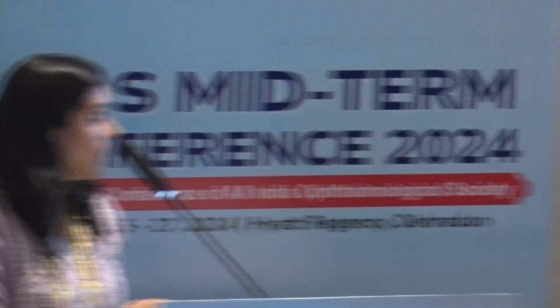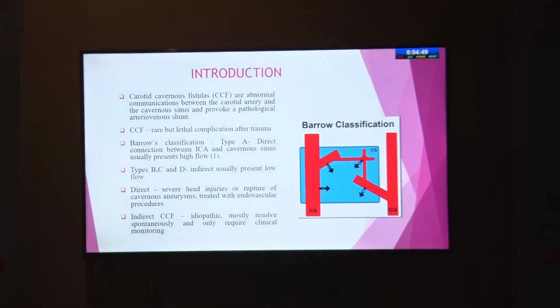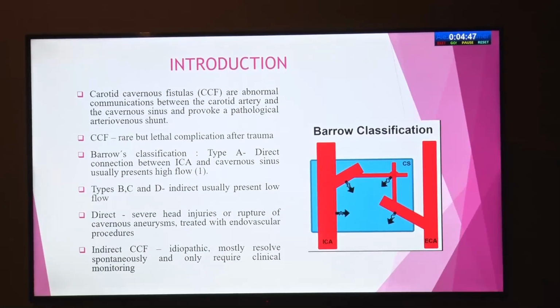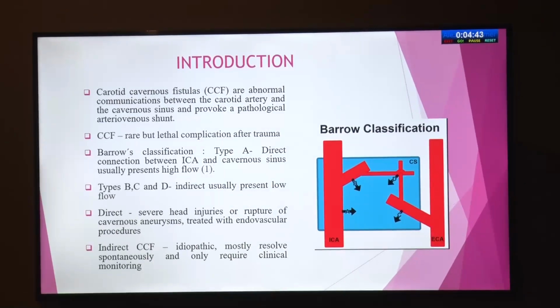My topic is post-traumatic exophthalmos caused by a carotid cavernous fistula, a case report. I have no financial interest to declare. So basically, carotid cavernous fistulas are abnormal communications between the carotid artery and the cavernous sinus which provoke a pathological arteriovenous shunt. They are rare but a lethal complication after trauma.